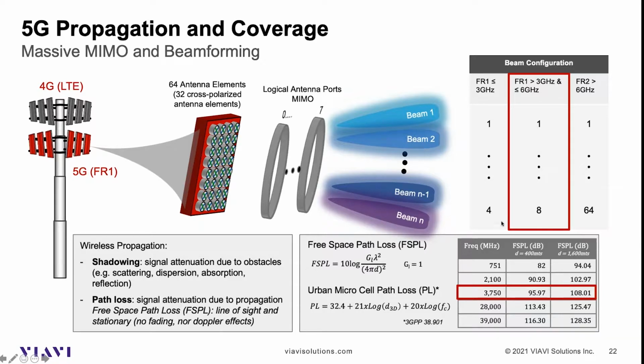So at the end, according to the 3GPP, how many beams can be transmitted? Well, if it's in frequency range 1 below 3 gigahertz, we can transmit up to 4 beams. If it's between 3 and 6 gigs, so the case of C-band, up to 8 beams. And then in millimeter wave, we can transmit up to 64 beams.